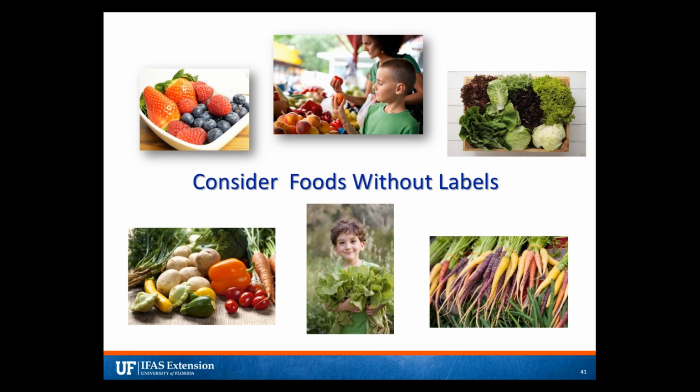But my question to you is, where do you find your nutritional information on foods without labels? So where do you look? Please text that in.